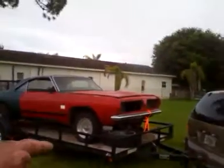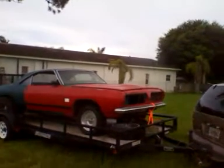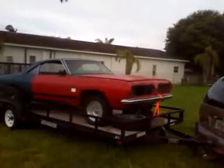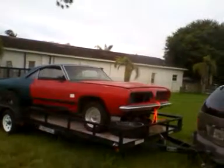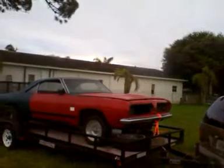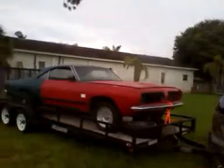The biggest motor this car came in was a 383. It came with the slant 6, which was a good motor. I would have been happy with the slant 6 on that. They came with slant sixes, 318s, 340s, 383s. I think that's all the engine packages it had.